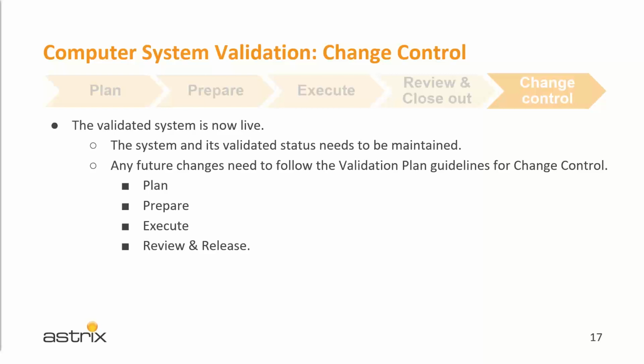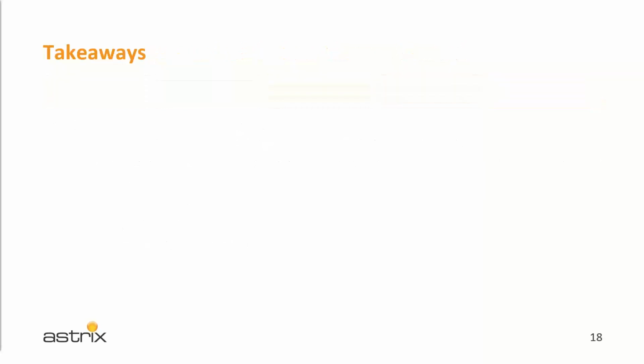And then just repeat the cycle for each future change that you'll have in the system, right? You go into plan, prepare, execute to just make sure you are deploying those features in a validated fashion to your users. So that concludes what I had for you.